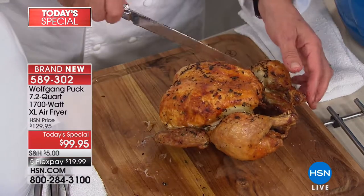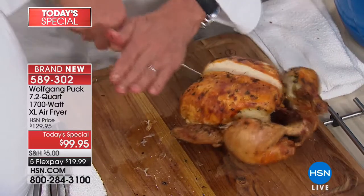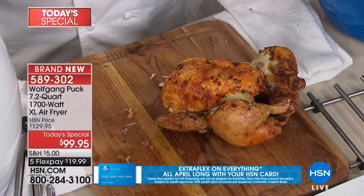What I love is that you turn this on and walk away. You don't even have to tend to it. No basting needed, nothing. But if you wanted to open the door, is that okay? Yeah, while it's cooking? Open it, look at it for sure. Okay, good to know.